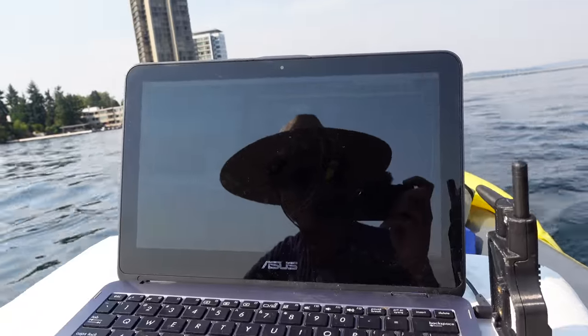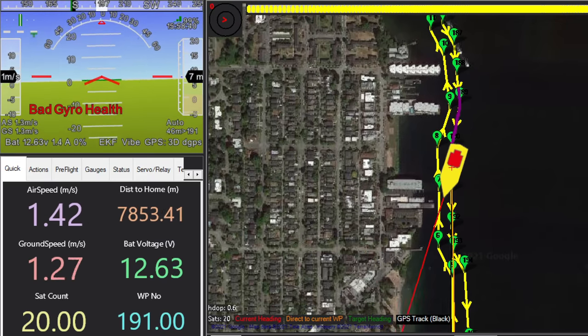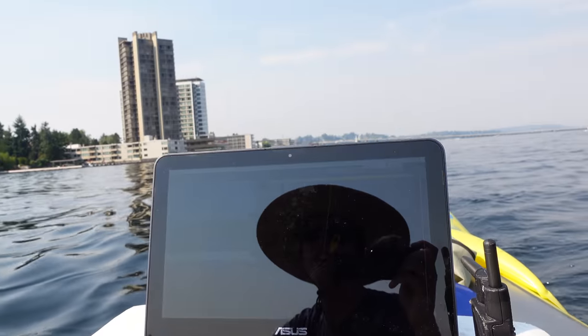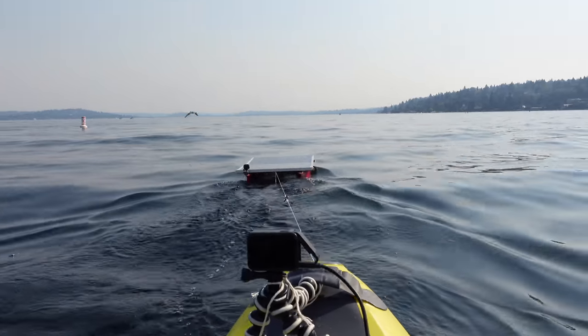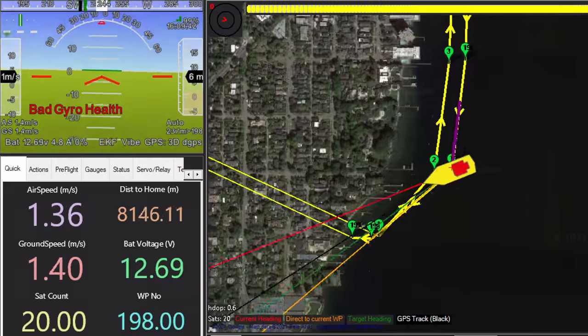I've been going at full speed ahead for so long, which is like 1.4 meters per second. And the voltage is only down to 12.6 or 12.7, which is very impressive. It seems like the solar can just almost keep up with full throttle power consumption. So that's awesome. It means I have unlimited range with unlimited sun.